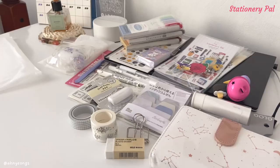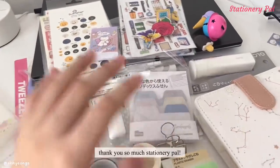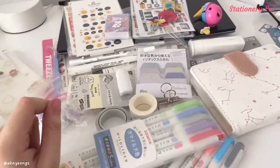Wow, these are so many. Wait, let me process this for a while. So these are everything that I got from Stationery Pal. Thank you so much. I can't wait to use all of these whenever I plan or whenever I journal.